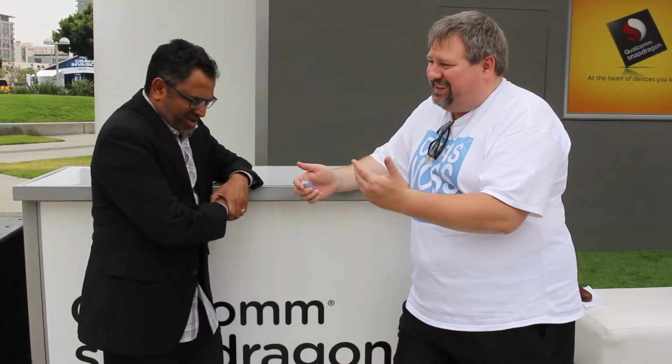So, we've got a 1.7 gigahertz processor with the HTC One. The S4 has got a 1.9 gigahertz processor in the Snapdragon. Can you tell us what the next 1.x or 2.x gigahertz level is going to be? The 800 we announced will run up to 2.3. Wow. There are actually 4 processors, a 4-core processor. Plus the GPU that we put in there is much higher performance than the current one.